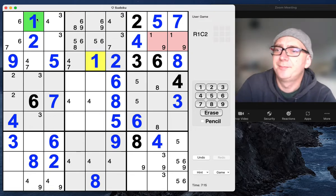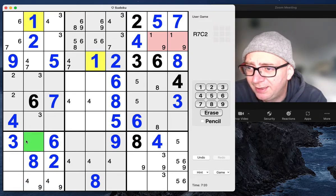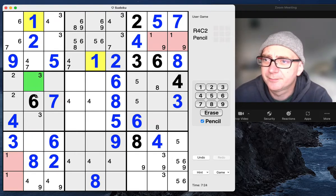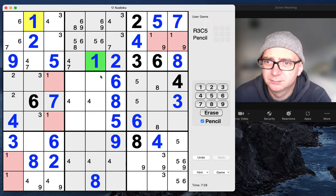Look at this one. Points down here, that's a 4-9 pair. So neither of these can be a 1. That can't be a 1. So we know now 1s are here, and also 1s are here. Okay, obviously those are 1s.